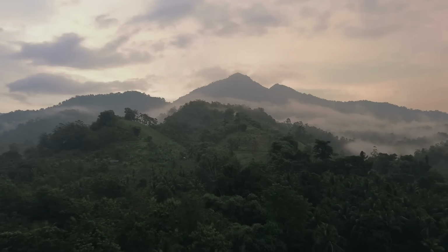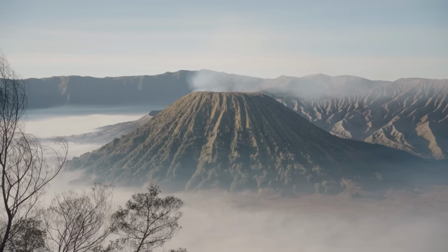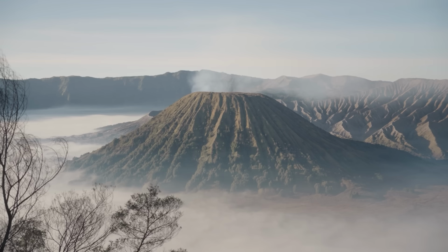central stupa. The entire structure is made from approximately 2 million blocks of grey andesite stone, quarried from nearby volcanoes. These blocks were meticulously cut, shaped, and then dry-laid, with no mortar used to bind them. The immense volume of stone used and the precision of its assembly reflect a highly organised workforce and sophisticated engineering.